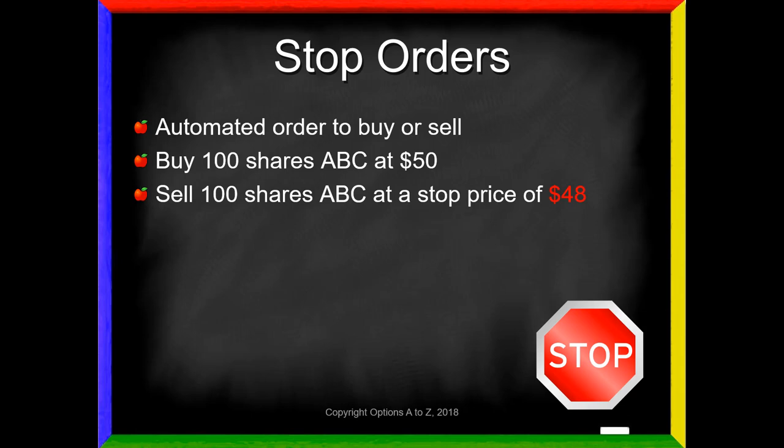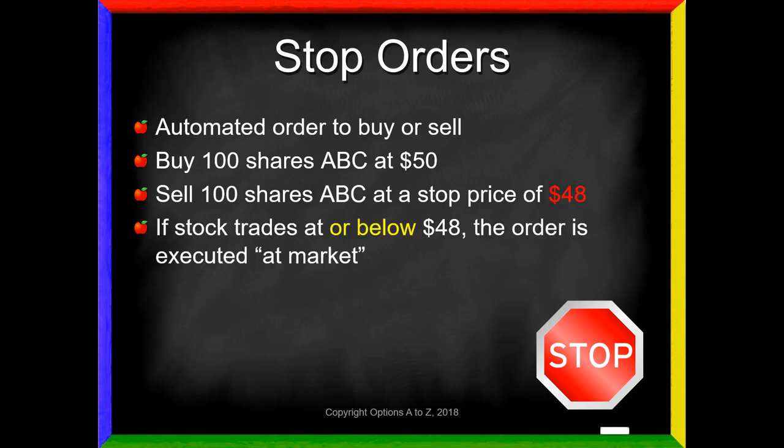Instead, I want you to think of this number, the stop price, as a trigger point. It's that line in the sand. And what you're saying is that if that stock ever trades at or below this price, or 48 in this example, the order is executed at market. Now, there is a sister strategy to this called a stop limit order, but you're going to run into the same problem. So for this video, I'm just going to talk about the stop order. And with a stop order, you are executed at market.